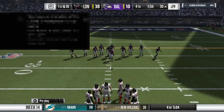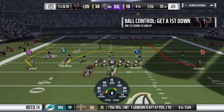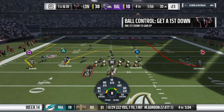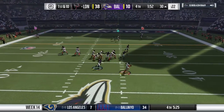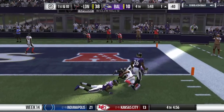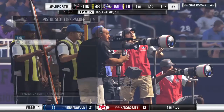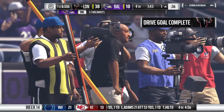And they'll start this drive with very good field position. They'll come out in the pistol. That one looks like he'll throw here. They'll roll him out right. His throw caught at about the 5. And he doesn't quite make it. They do stop him, but he gets it all the way down to the 1.